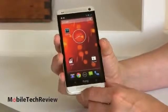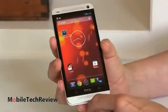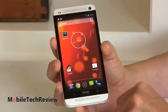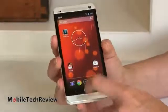In terms of performance, it feels very snappy. So does my regular HTC One, to be honest, on AT&T. HTC Sense is very light. It doesn't really touch the operating system much. This is not like TouchWiz on the Samsung Galaxy S4, which adds a lot of software and processes on top.